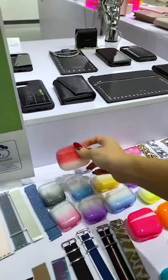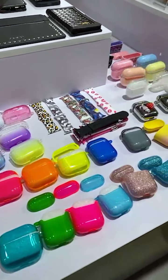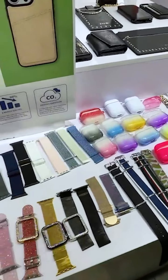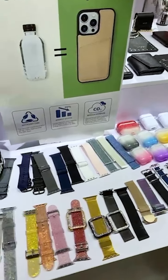And also, we can customize the color as you want. Yes, I noticed that. And also, next, let's go with the... I saw a lot of watch bands. Yes. Is there anything you're interested in?